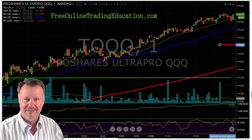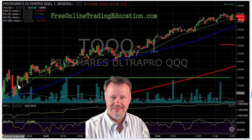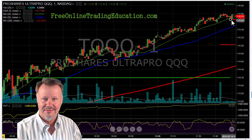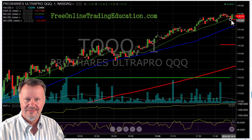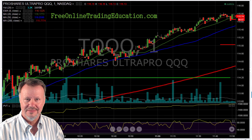So let's take a look at this overall trade. We did a bull pullback right here. We got in, and then we just managed our trade. Extreme patience on this one. And then it was time for us to finish trading for the day. I tightened up my stop to the 20 moving average because that had been honoring it for a while. It dipped just below it there, and it got me out for a total of 1.2% in 2 hours and 12 minutes. Wow. So that was an extreme patience trade.